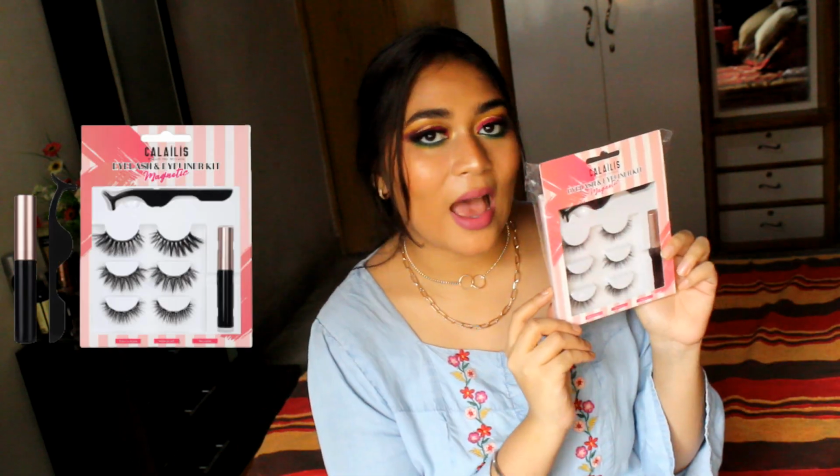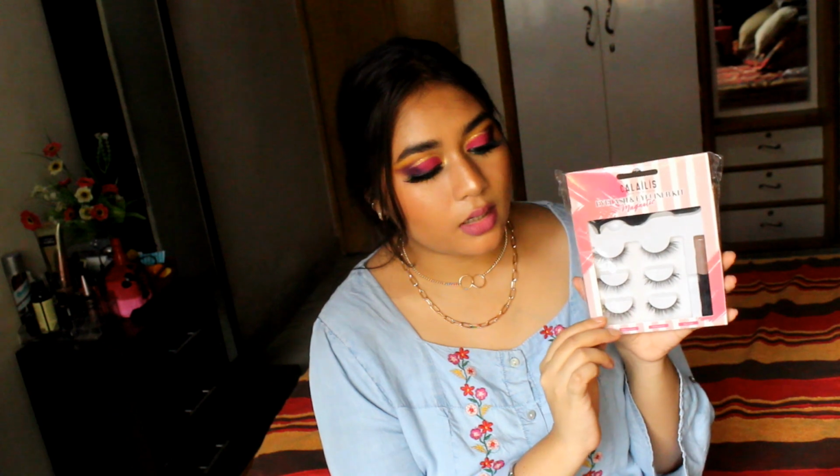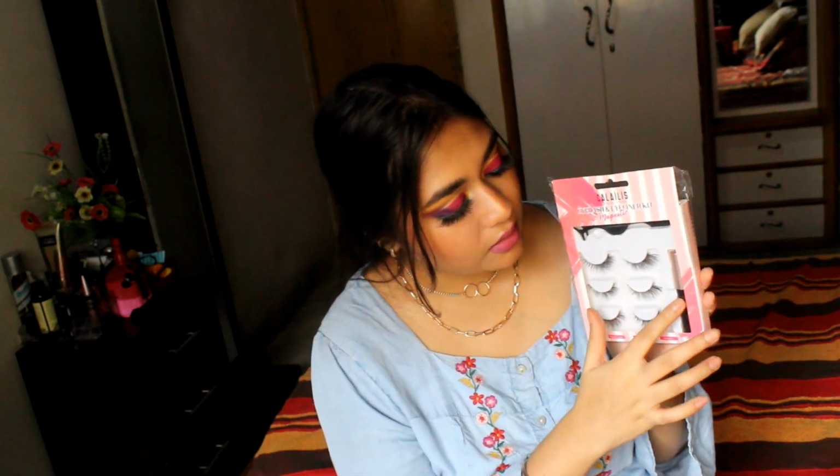And finally, the last product that I got from Amazon for this haul is the one that I'm most excited about, and this is the Calailis magnetic eyelashes, which look like this, and it comes in this eyelash and eyeliner kit. So we have these eyelashes, the magnetic eyelash glue, and also a tweezer to put on your lashes, which is great. This retails for rupees 969, but I think I got it for around 700 rupees. They claim to be waterproof as well, and they are definitely reusable. The style of these eyelashes is amazing. They look very natural and lightweight.